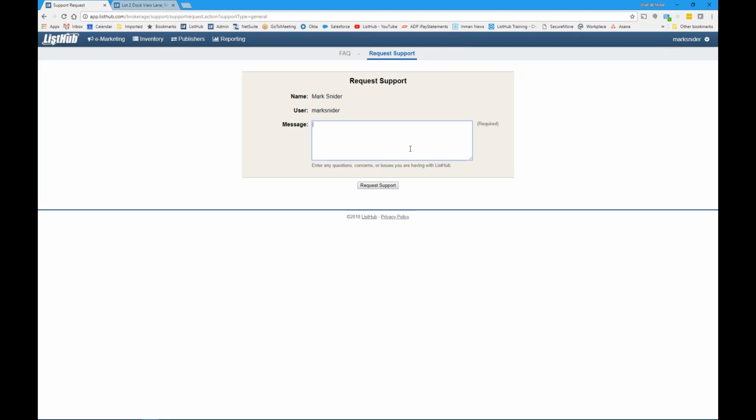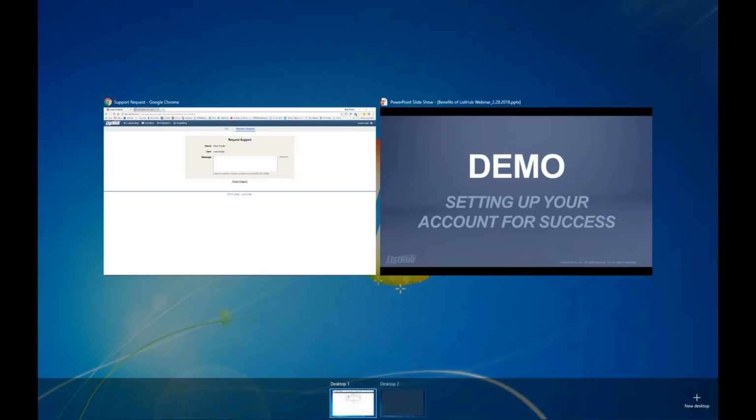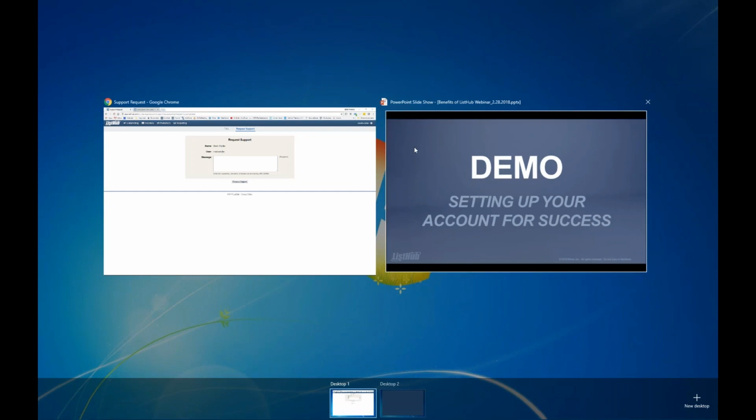And this is also if you wanted to take advantage of that free brokerage website redirect that I had mentioned earlier, you can submit your support request through this form. I want to toggle back into our PowerPoint.